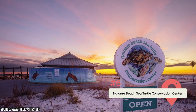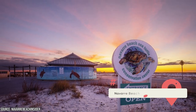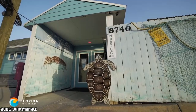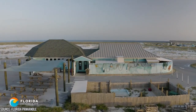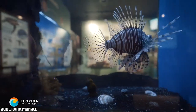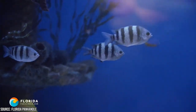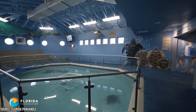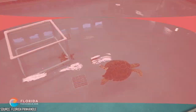Navarre Beach Sea Turtle Conservation Center. Seeing sea turtles in the wild is an incredible experience, but it's not always possible. The Navarre Beach Sea Turtle Conservation Center offers visitors a way to safely and responsibly observe these majestic creatures while supporting their preservation. An entry fee of just $5 will get you the chance to see turtles on the mend in the center's rehabilitation pool and access to numerous exhibitions educating visitors on the sea turtle's life cycle.